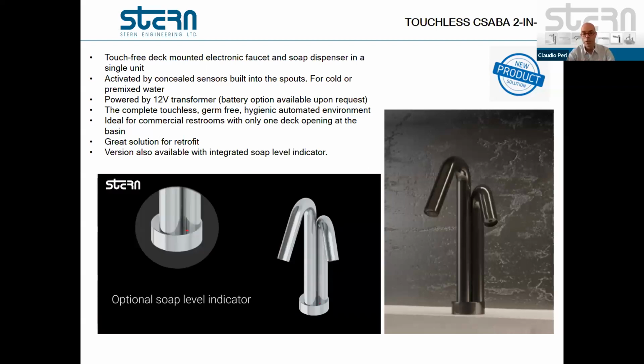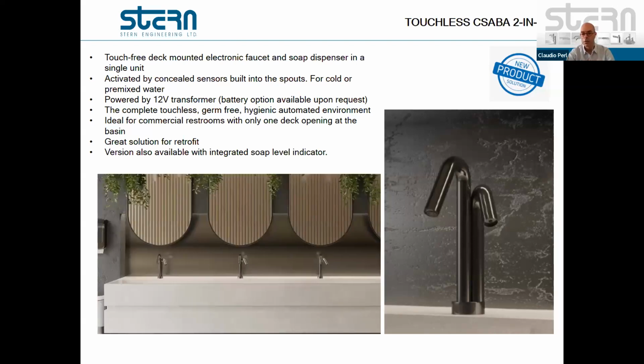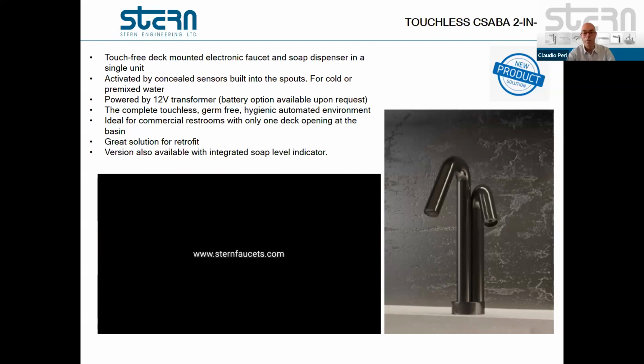It comes in different finishes and also with an optional soap level indicator, which is great for maintenance because it allows you to see when you need to replace the soap. There is an LED light on the base of the product that turns from green to red when you need to replace the soap.